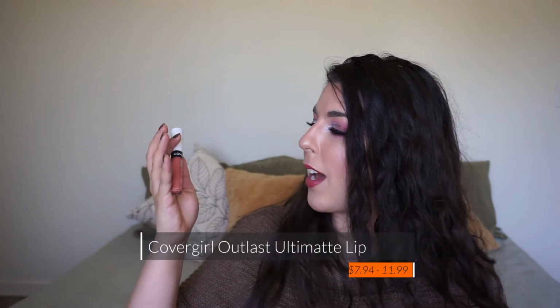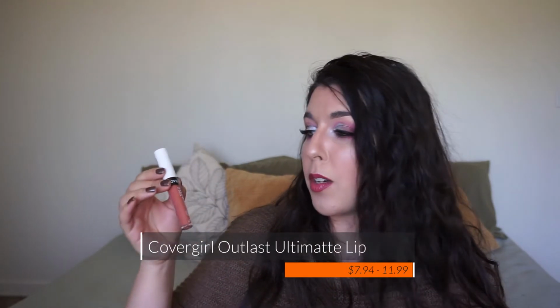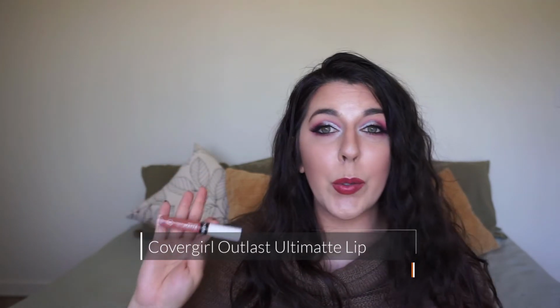But the first one is going to be this CoverGirl Ultimatte Outlast liquid matte lipstick. Who the heck am I to like a liquid lipstick? They are so uncomfortable normally. This one is the most comfortable liquid lipstick formula I've ever tried. It is so comfortable. It is so beautiful, and I love it.